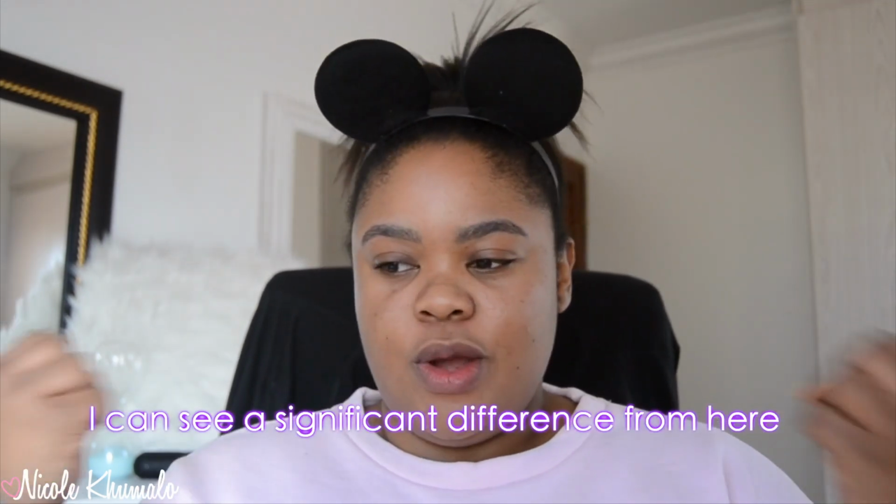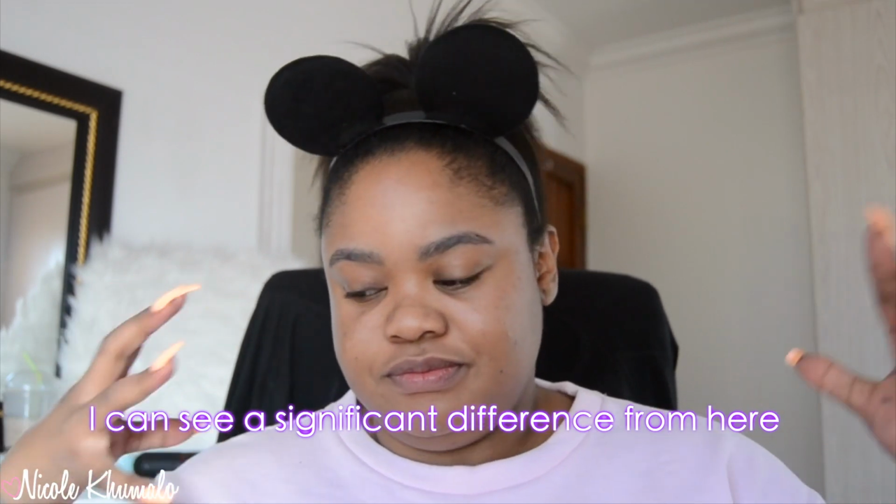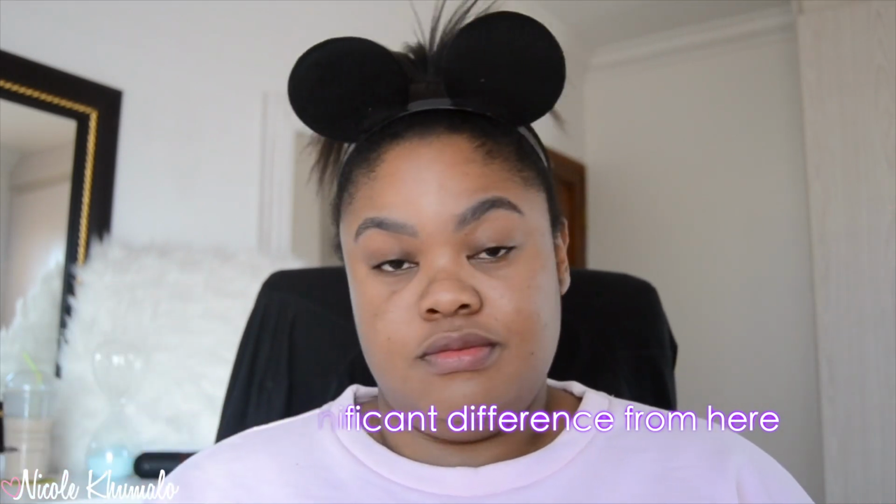Okay, you guys, so that is the brow tint done. I feel like they're definitely blacker. They look like they've been enhanced with color. Not necessarily shape, just the color is way more, you know, stand-outy. Wow. Yep. Stand-outy. Look it up. That's in the dictionary.